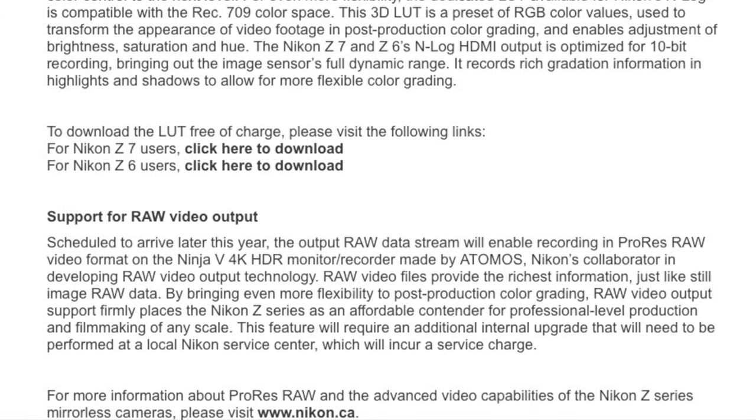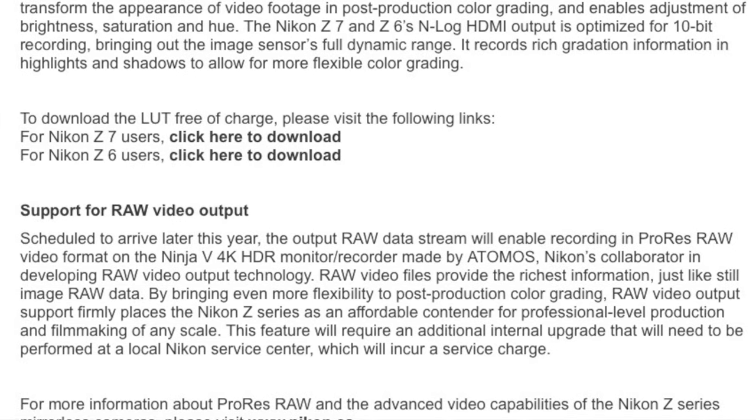Since I recorded that in April, there have been two firmware updates so far to the Nikon Z6, 2.0 and 2.1. With the first adding eye detect autofocus for stills, but not for video, and improved low light performance. As far as the ProRes RAW goes, we now know, because Nikon told us, that use of ProRes RAW will require a factory modification.